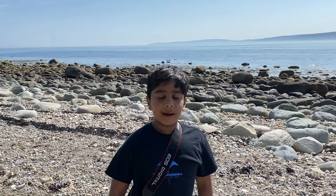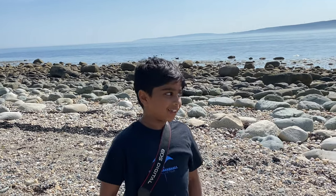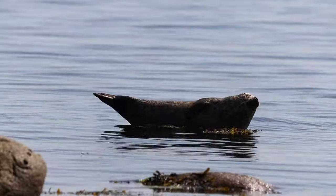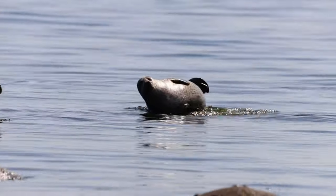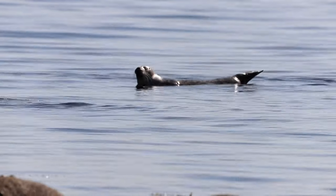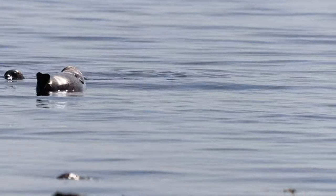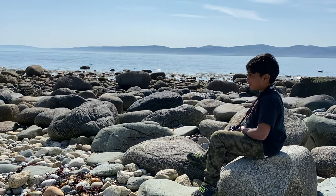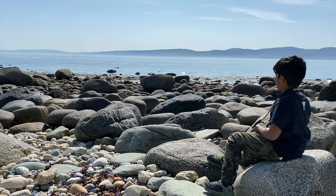Way cooler and much more exciting to see. And there's even some over there. Well, we are seeing seals for one of my very first times, so pretty quite happy.